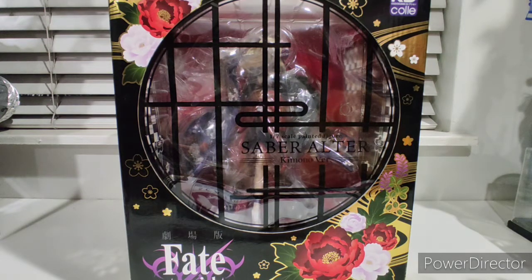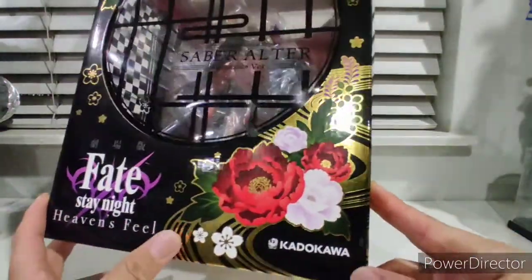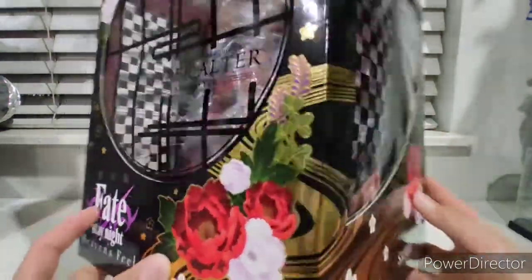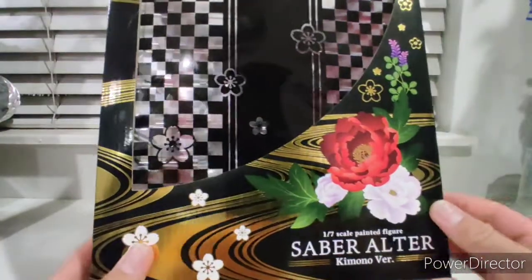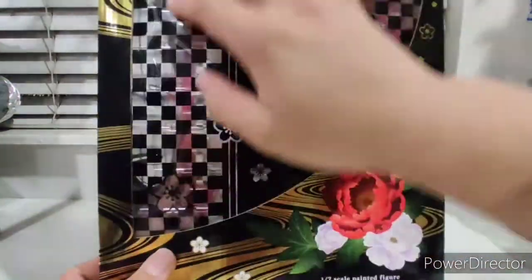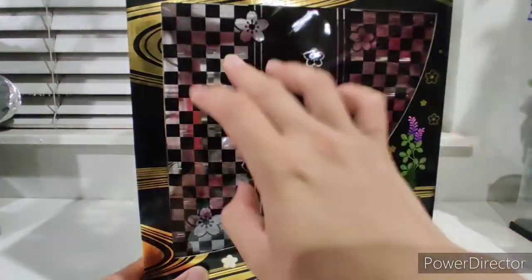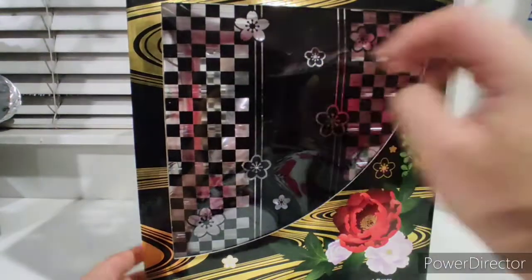But the thing that struck me the most about this figure is just how nice it looks already off the bat. Look at this box. This box is crazy. All this gold foil is great. It really does remind me of traditional Japanese bowls where they have the gold leaf in it. And then all this cool stuff. A little bit weird that this is all warped. I don't know if that's actually the box quality, but I still like the print on it, which is nice.